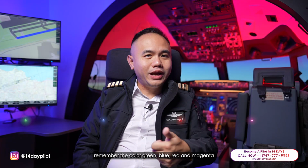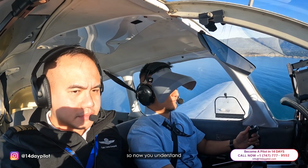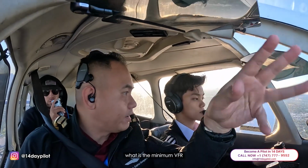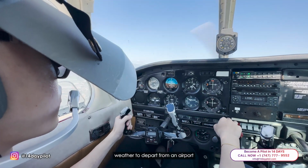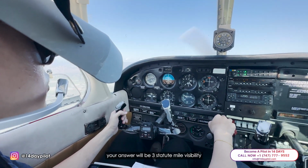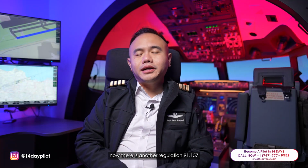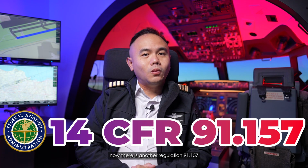Remember the colors: green, blue, red, and magenta. So now you understand when the examiner asks you during the oral exam, private or commercial, what is the minimum VFR weather to depart from an airport, your answer will be 3 statute mile visibility and 1,000 feet ceiling.